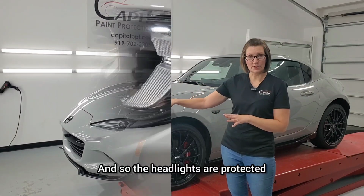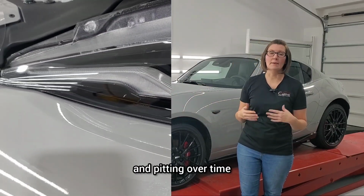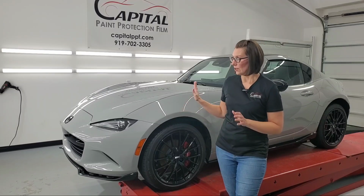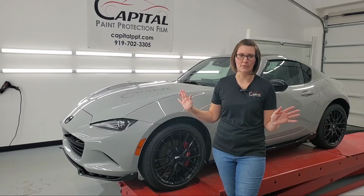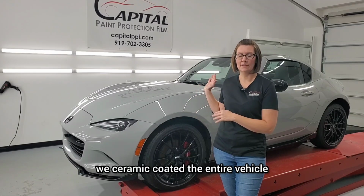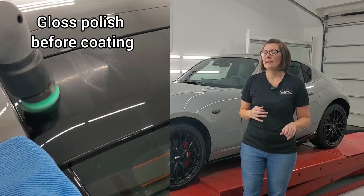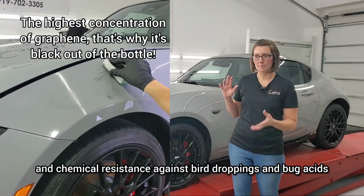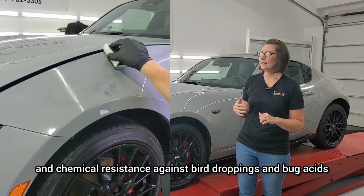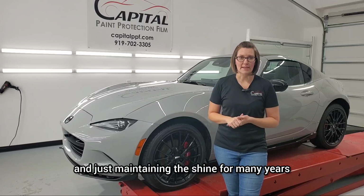And so the headlights are protected. That protects from sandblasting and pitting over time, and even that cloudiness and haziness that can happen after years. So this whole front end is protected. It's great. On top of the paint protection film, we ceramic coated the entire vehicle. That is for ease of cleaning and chemical resistance against bird droppings and bug acids. And just to make it a lot easier to clean and just maintaining the shine for many years.